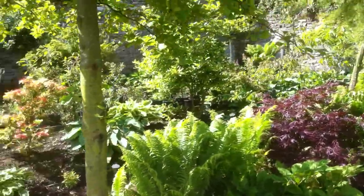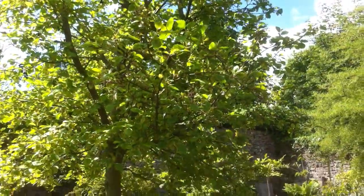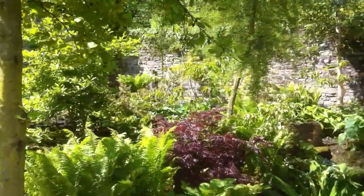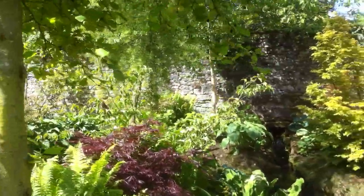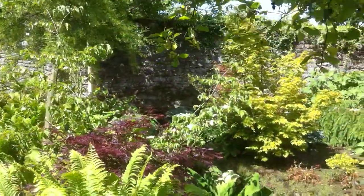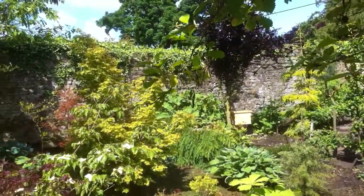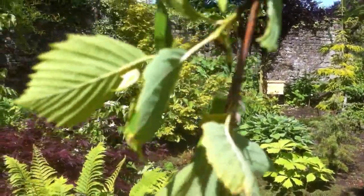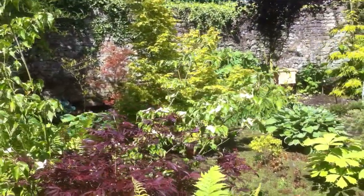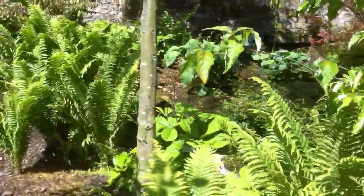The tree here is a golden alder. It's one of my favourites because in the summer the leaves are quite golden. The young shoots on the branches are gold in the winter. And about February time it has these beautiful orange catkins, about six inches long, and it's smothered in them.